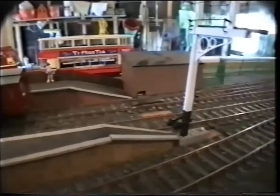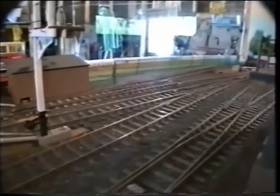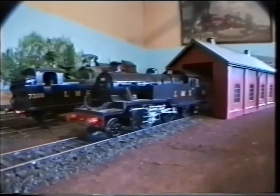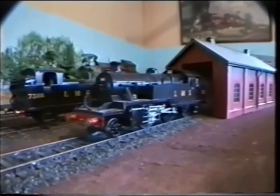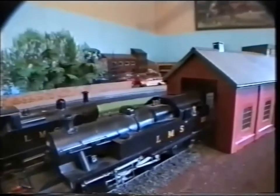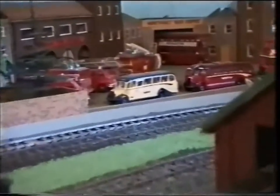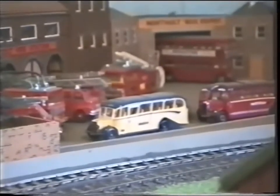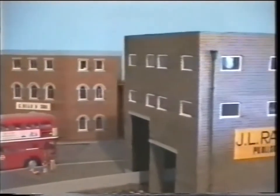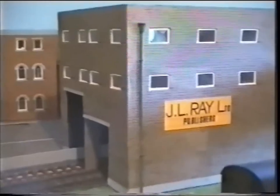Now we're looking across there at the tea tram, and down the line and out of Northolt Junction. Northolt engine shed, with parked outside the 2-6-2 tank loco, and behind it an 0-6-0 shunting locomotive, and beyond that the Northolt bus station. And as we go around from Northolt bus station, we look at a few other buildings that are situated in this corner of the layout, and lo and behold, we come across JL Ray Limited Publishers. I wonder who that could be.